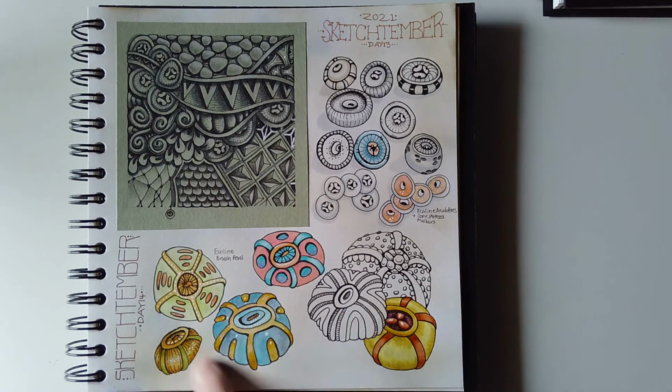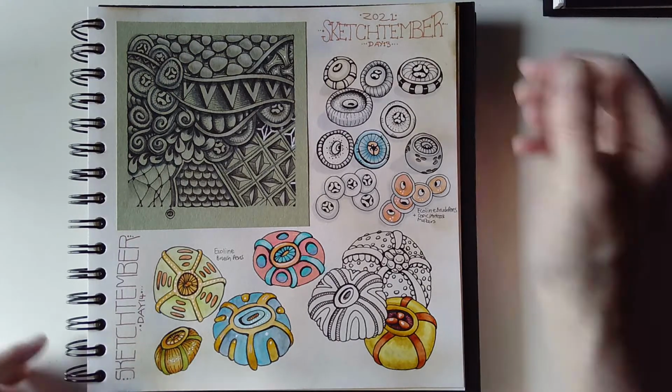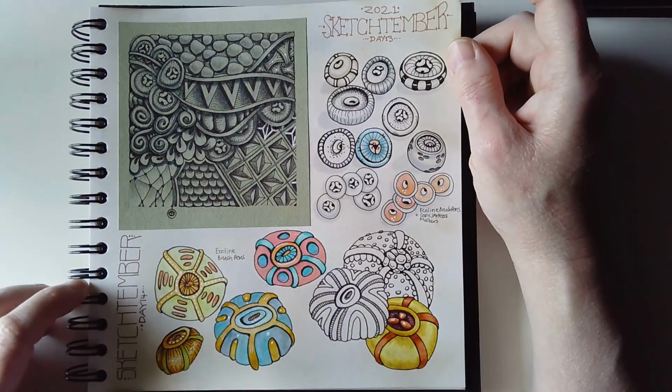And on this one as well, I used Ecoline brush pens to add colour to these, and I really wasn't happy with what happened, but I had fun, and the colours were interesting, should we say.